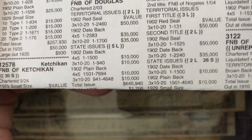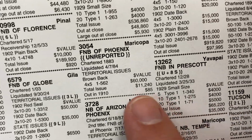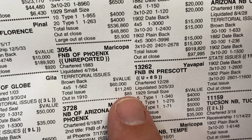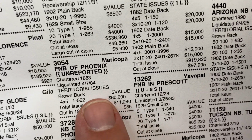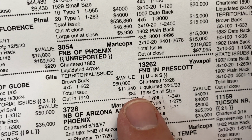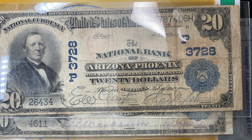And so if you look at that national banknote in Phoenix that is unreported, they only issued $11,000, and it was a territorial only issue. It was liquidated in 1884, started in 1883, and there was only $85 face value unaccounted for in 1910. So put that on my list of things to look out for. Don't tell anybody I'm looking for it, okay?